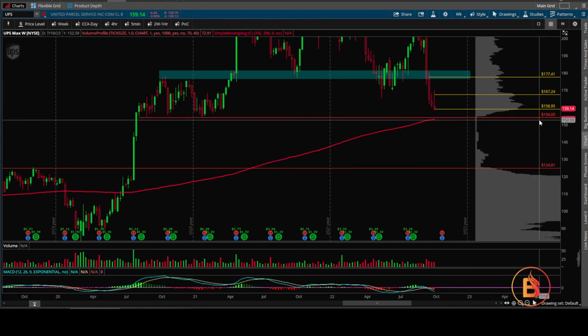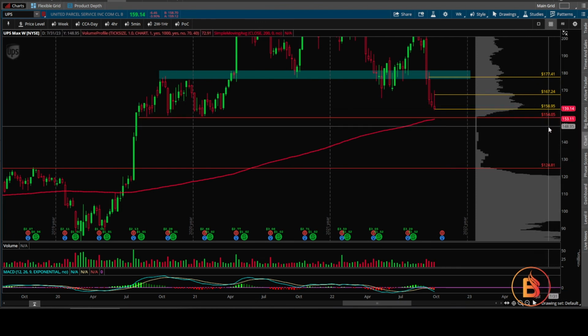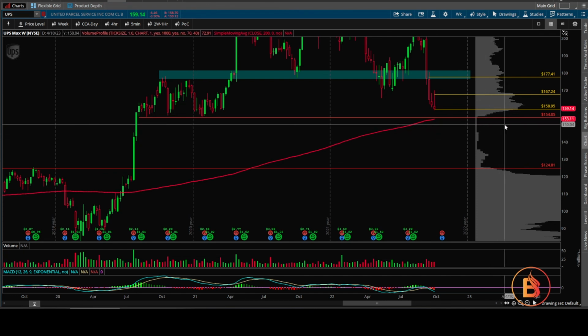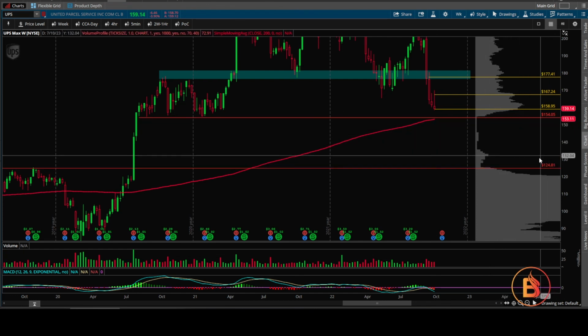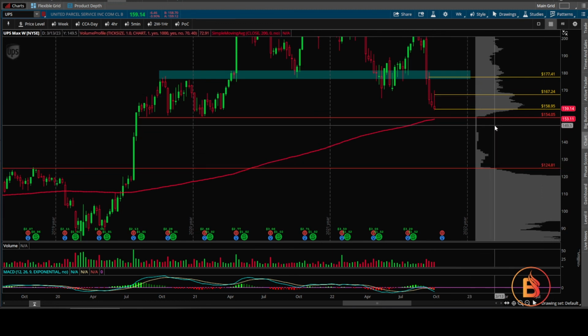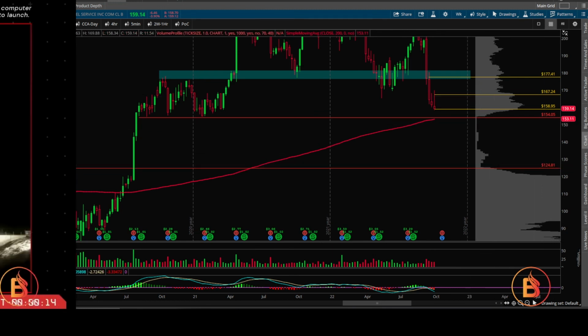This is the bearish scenario. And if it cannot hold $154, I'm looking for it to come all the way down eventually. It may not be this week or the next coming week, but over time to test all the way down to around $125. So keep these levels on your watch list and let's see what happens.